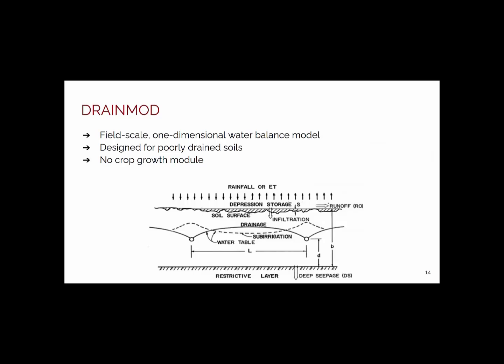So I think most of you know a little bit about DRAINMOD, as it's obviously been talked about considerably at this forum, and it's been around for a long time. So the key thing to remember here is that DRAINMOD does not include a crop growth module. The implications of that, I hope, will be clear in a minute.